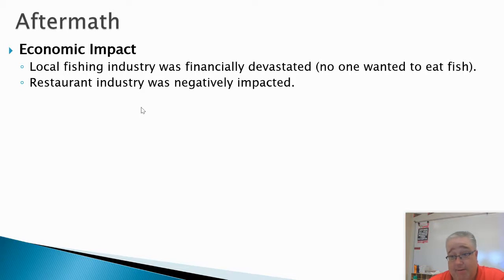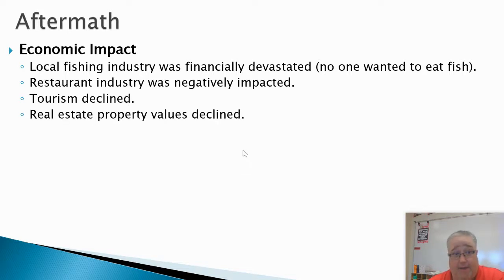The restaurant industry. Imagine if you have a seafood restaurant near the Neuse River and all of a sudden, people started hearing on the news about all the chemicals in the river and the dead fish and people getting sick. Well, the restaurant industry took a huge hit, right? Economically, a big problem. Tourism. There are golf courses, there are vacation spots in North Carolina. People didn't want to go there. So tourism definitely declined in the area. Real estate property values declined. Imagine owning a $500,000 house, then all of a sudden, in a matter of a couple of months or a couple of years, your property value gets cut in half, all because people are scared to move to the area, all because of the environmental problems going on there.